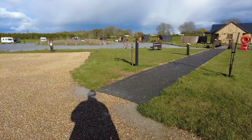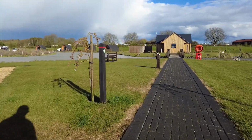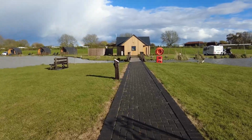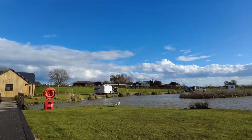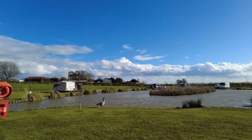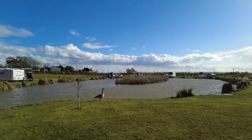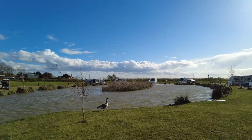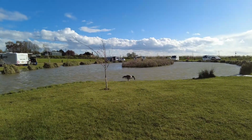So we're just going to head towards the facilities now. Want to show you this bridge and quite a lot more stunning views. I mean, this bridge is an absolutely brilliant idea, and you can just get a gauge of what this site looks like. Oh, there's the Canadian goose. He was a bit angry, that lad. He wasn't happy at all. Whenever you went near him, he certainly told you he didn't want you near him.